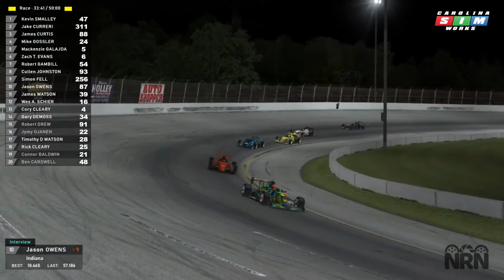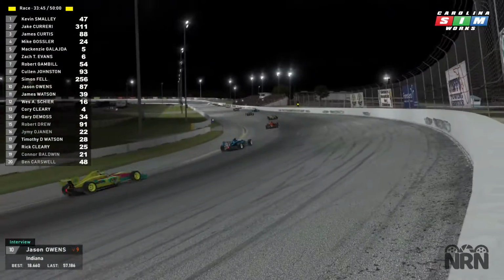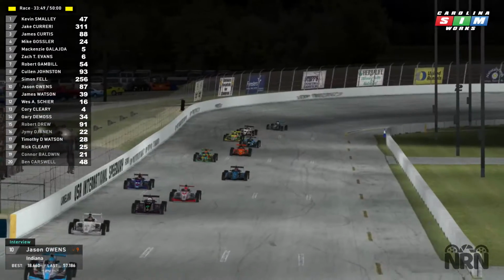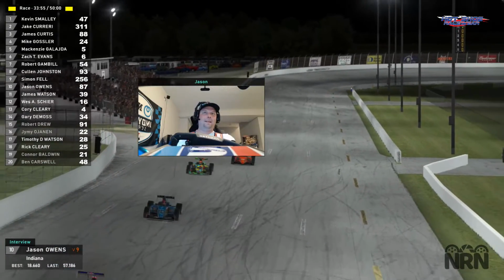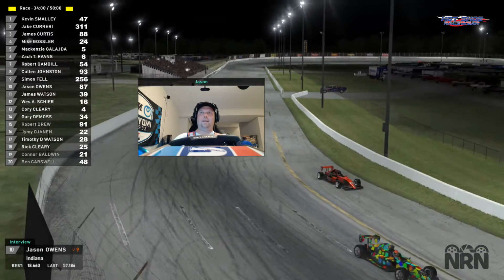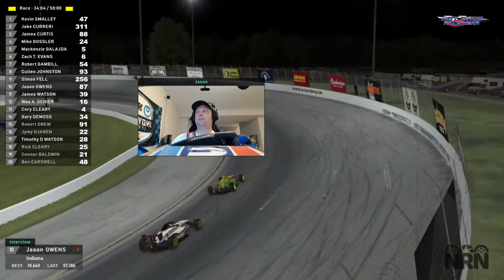Let's see if we can't get a word here with Jason Owens. Jason, we talked to you under the couple of cautions ago, I guess it was. What are your thoughts now here on the pit strategy as we go? Can Kevin Smalley and Jake Querreri actually make it without stopping? If we keep up this caution rate, they can, and it'll be a brilliant strategy.